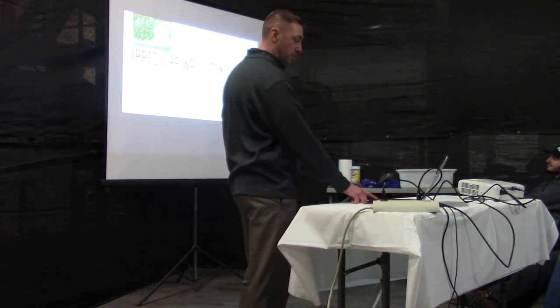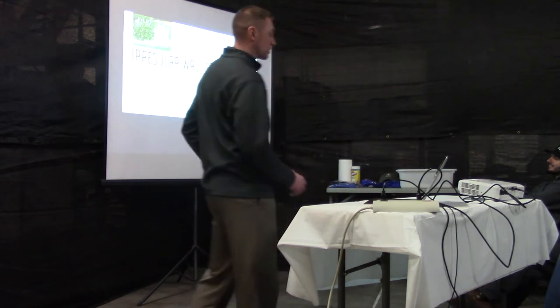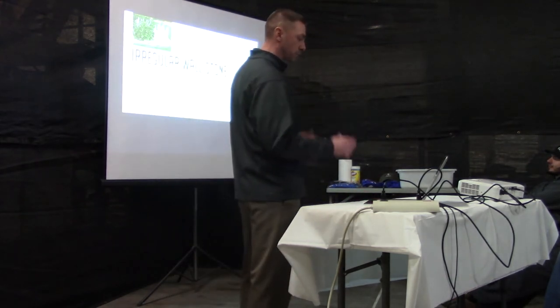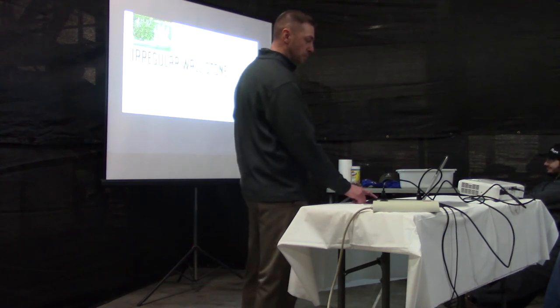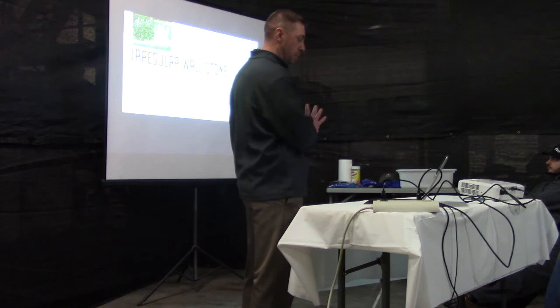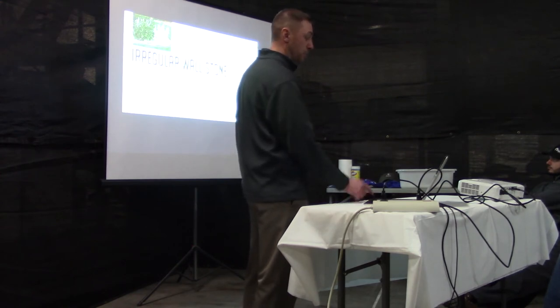So some of the typical. And then there's also irregular wall stone. So this is going to be more of your random shapes, but it will reduce your cost up front for materials. So there's a few different options to help reduce cost up front if you want to go that direction.